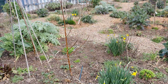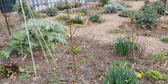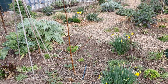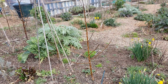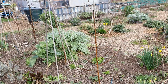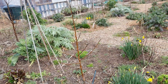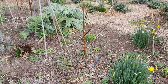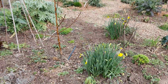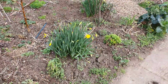Okay, so this is the back of the original food forest half plot, which has now become a full plot food forest. And then remember, I also did another section on another half plot. So we're now almost 1.5 plots of food forest. So as you can see from the previous video, we now have signs of life. We have flowers. So we've got daffodils in here.